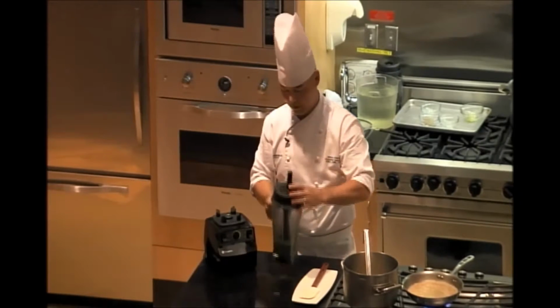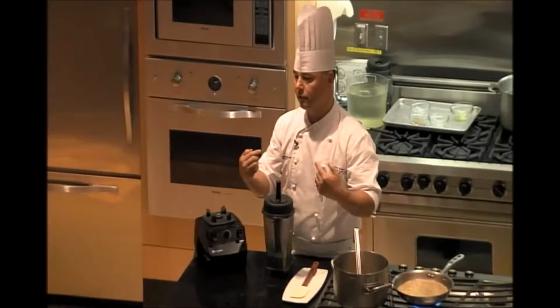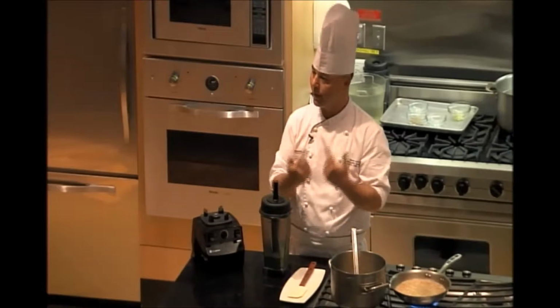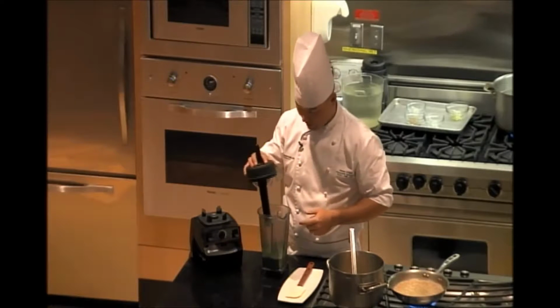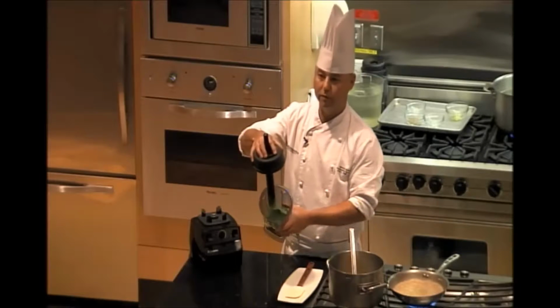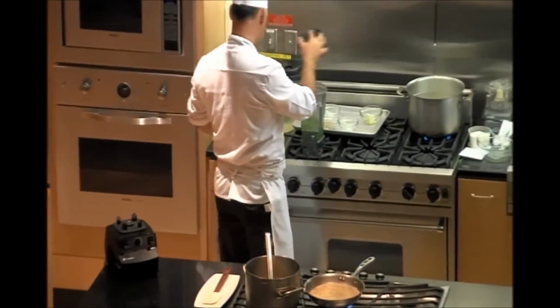The other thing you have to be careful with when you use a blender for pesto is that you are creating friction. So when you run it too long, you're actually creating heat, and that can cook the pesto and turn it brown too. So you don't want to process it too long if you want to keep that beautiful green color in your pesto. So that's done.